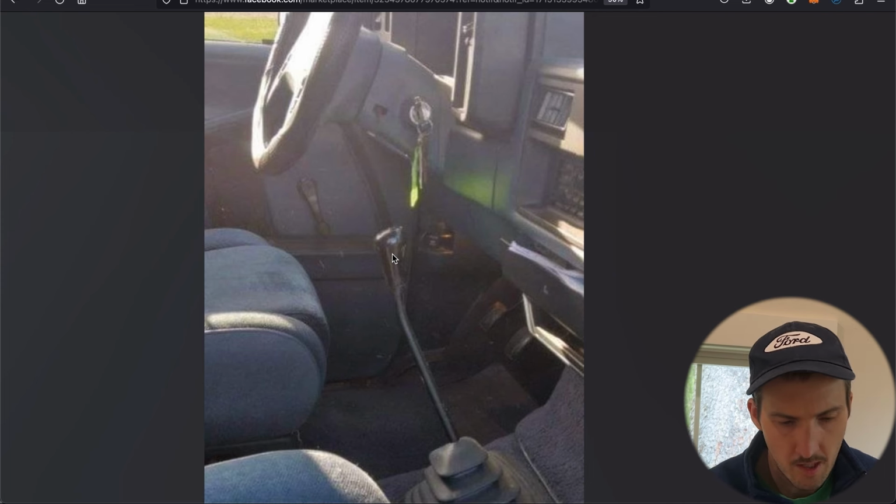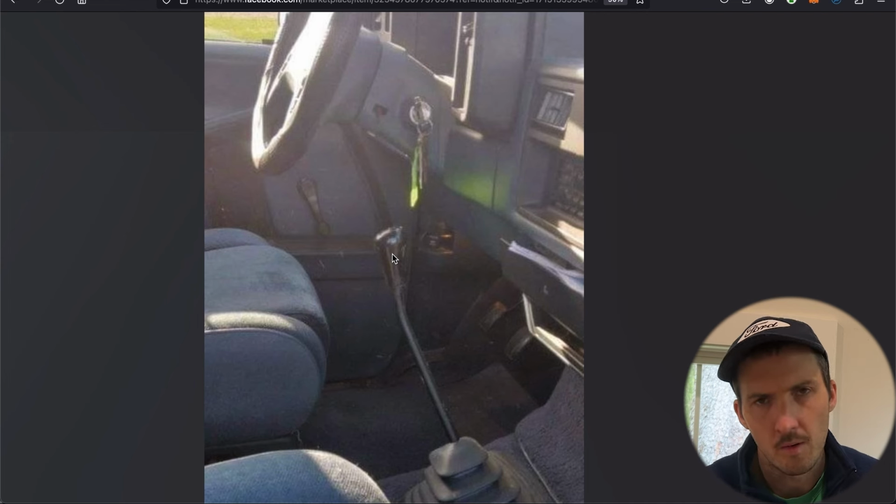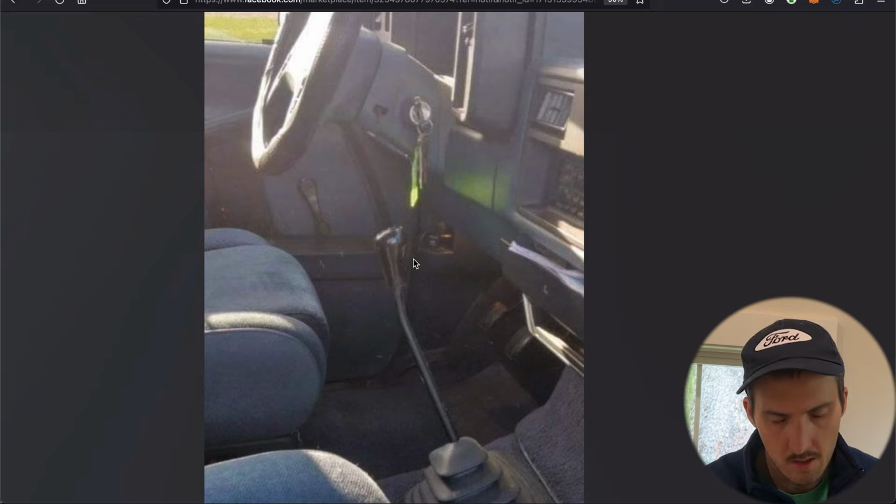And I believe the shift knob got a little bit different in 92 on, I want to say, after the interior went through a little bit of a facelift. And I think the transmission is still a Mazda unit in both versions, but I think the transmission may be slightly different in the later versions too.